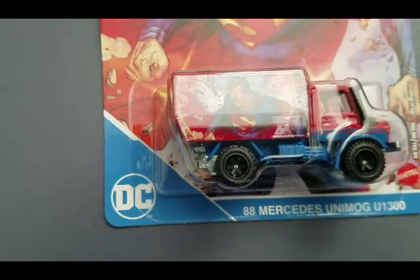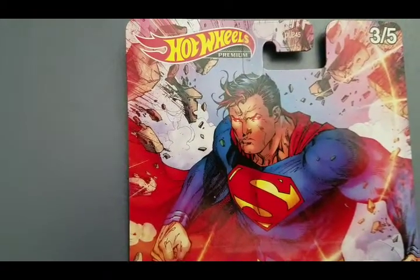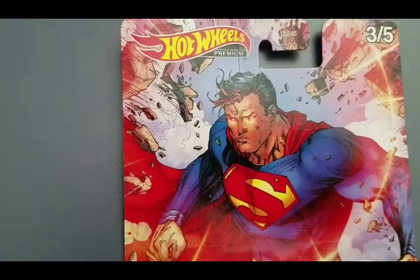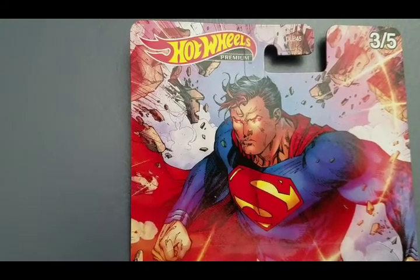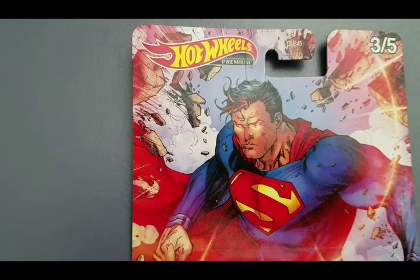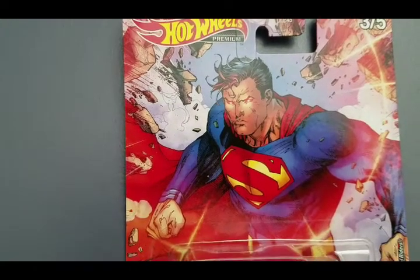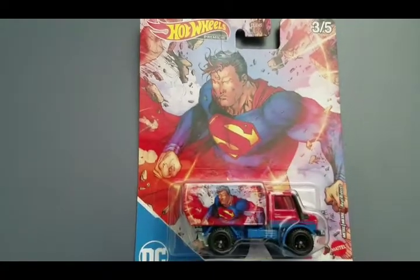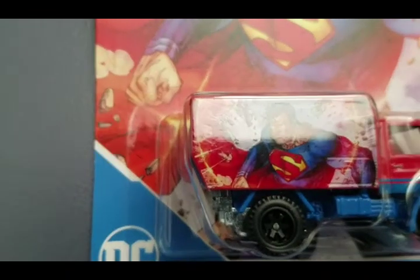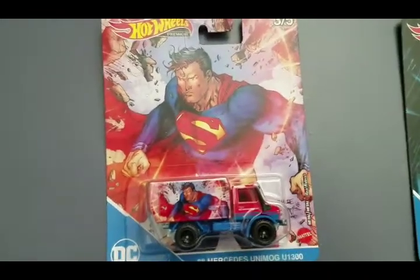But what I liked about this one was the card back was done very, very nice. It's a very nice card back by Jim Lee. Now, I don't know if this image is something new that he made for Hot Wheels. I don't think so. I think this is probably from something back in the day. But it's a really nice image. It works well on the card back. It really pops. It's a work of art right there. And then, of course, the same image is on the vehicle as well.